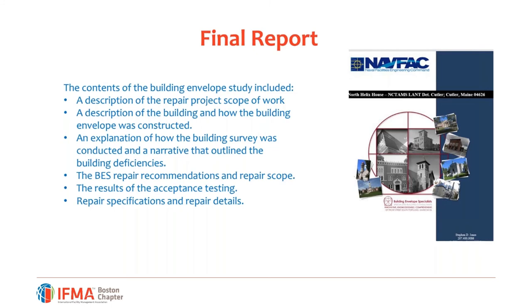But in that report, we described the repairs. We described how the building envelope was constructed, just from a reference standpoint. We also gave examples of how the building survey was conducted, and an explanation, I should say, and then also a narrative that outlined the building deficiencies. The BES repair recommendations and the repair scope were also in the report. And along with that, we had the results of the acceptance testing and the repair specifications that we had detailed in annotated photographs. We converted to CAD drawings.